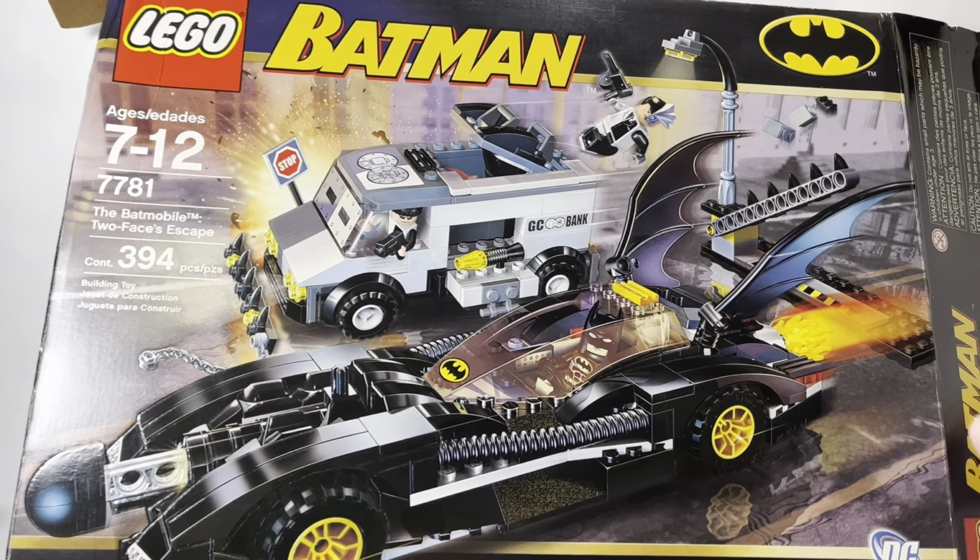Here's the Batmobile here, and it has this kind of weird feeling, like the artwork is kind of weird looking, and it's because around this time in 2006, and a little before, they were experimenting on using CG models for the image of the set. Like you can see here, some of the racer sets, it has a weird look to it. It's not a physical model, but it's actually a CG model that they are using. And I think it's much better now with their CG style.